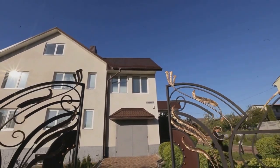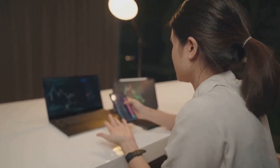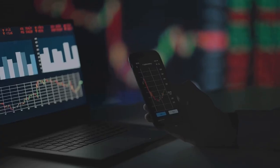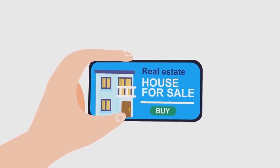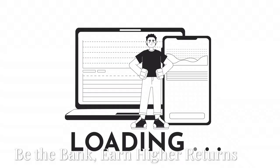The choices are endless. But remember, like any investment, real estate crowdfunding has its risks. Property values can fluctuate, and there's always the possibility of vacancies. Do your research, choose reputable platforms, and diversify your investments. If you're looking for a way to tap into the real estate market without the headaches of traditional property ownership, real estate crowdfunding could be a smart move for a portion of your $10,000.